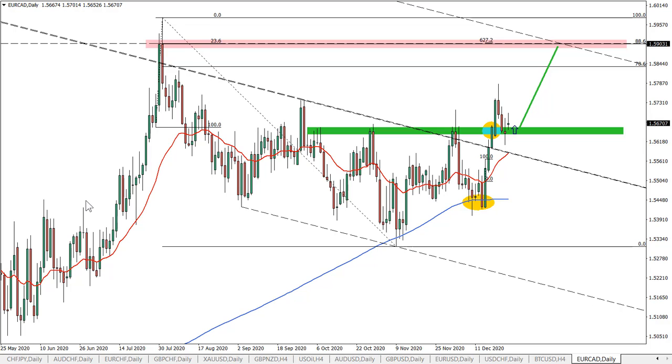So today let's analyze and see what is happening on the euro against the Canadian dollar currency pair. We'll look into the price action and the potential move in the coming days or weeks.